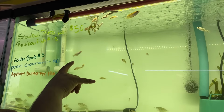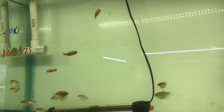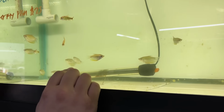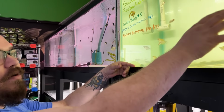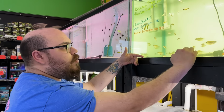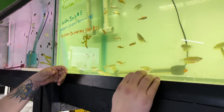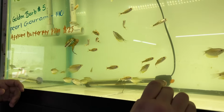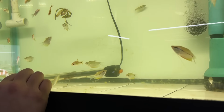There's like one little turquoise rainbow left over from my last shipment, and then a bunch of pearl gourami in here. These are probably one of my favorite freshwater fish of all time. It's another example of the coloration of the scape washing the fish. Normally at this size, they're significantly more colored. If I were to move them to another tank, they would pop like crazy, especially on 4-inch plus adults. They're arguably one of the most beautiful freshwater fish, period, in my opinion.